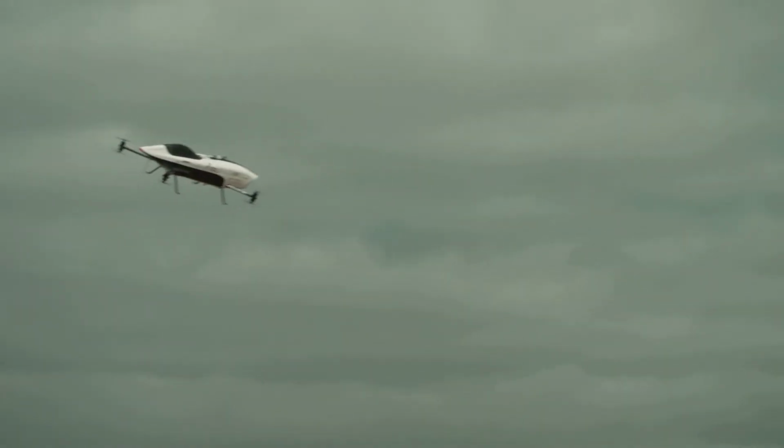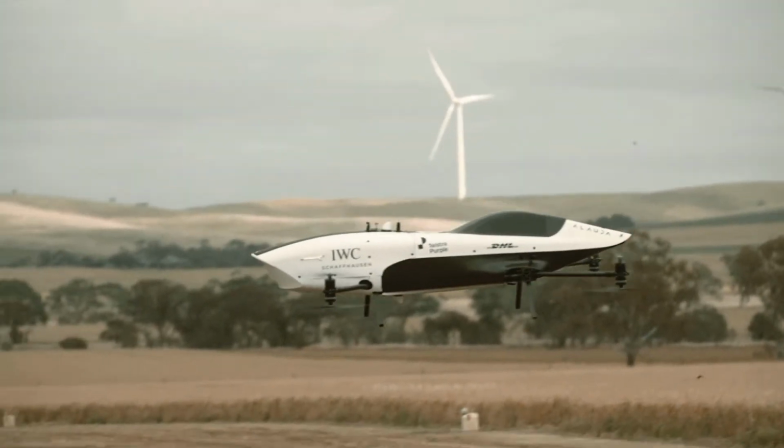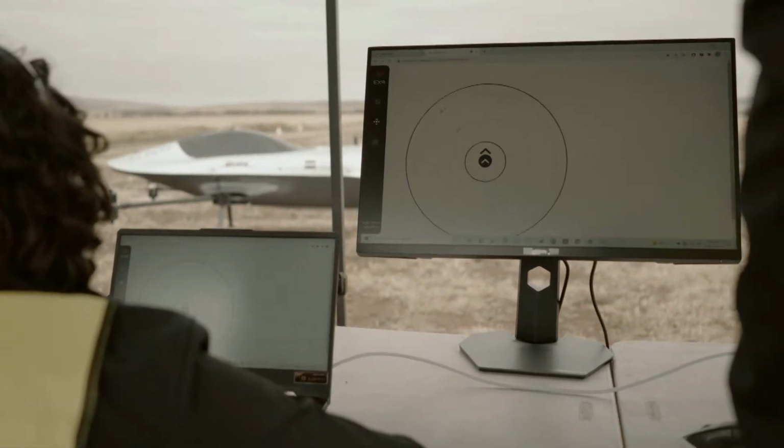So we wanted to do. That's why racing makes sense, to develop multiple generations of a vehicle very, very fast, fusing the best of motorsport and aviation engineering. Awesome, thank you.